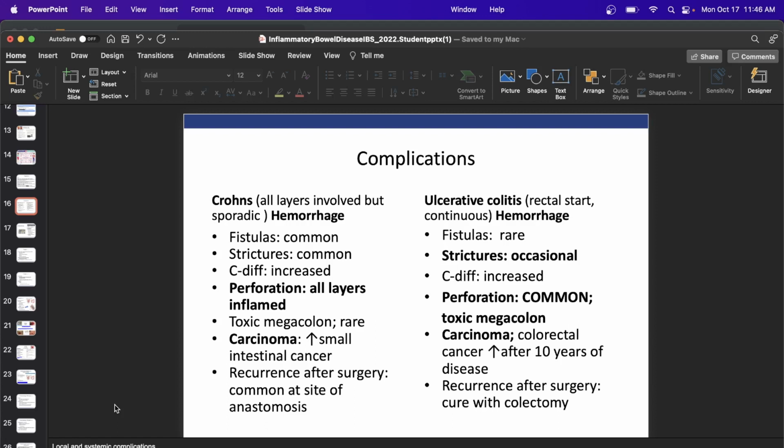Surgery, again, is only done when complications necessitate it. Again, the goal of surgery is always to preserve whatever we can of the bowel, because they may need additional surgeries down the road. So we will do it with bowel obstructions.